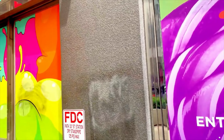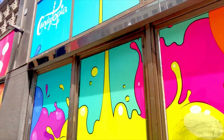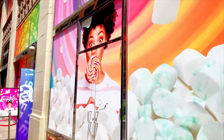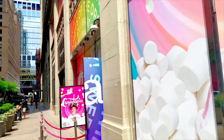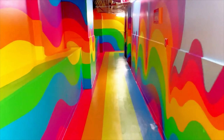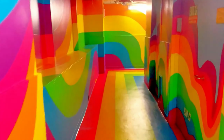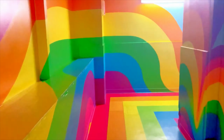So last week I decided to stop by Candytopia, which is right near the really big Macy's. You have to take an elevator to get to the exhibit, and when you get out of the elevator, you go into this rainbow hallway.